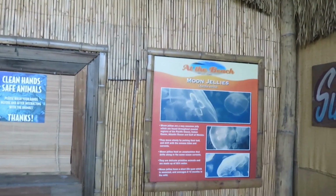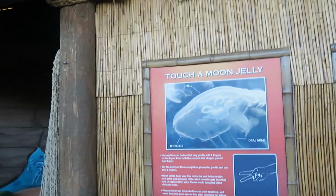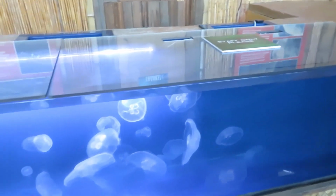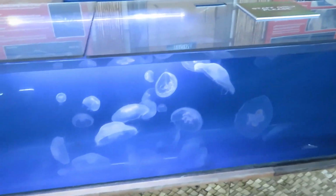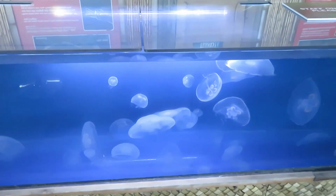Jellies. I'm gonna touch a moon jelly. And this is a touch tank where you can touch the jellies. Alright, so right over here at the stingray pool and those other 3 tanks with the octopus, it's basically the end portion of the aquarium.